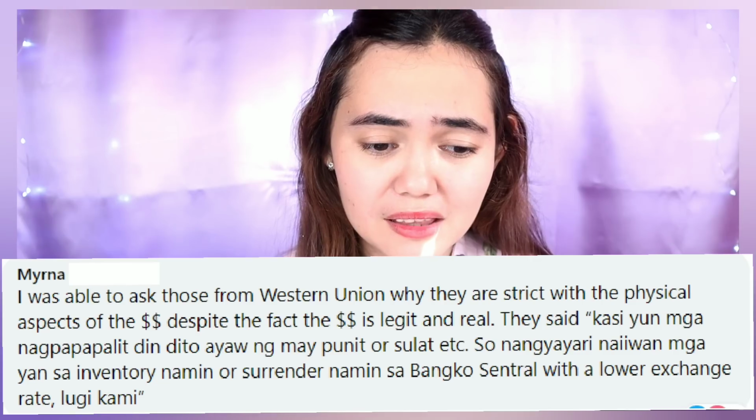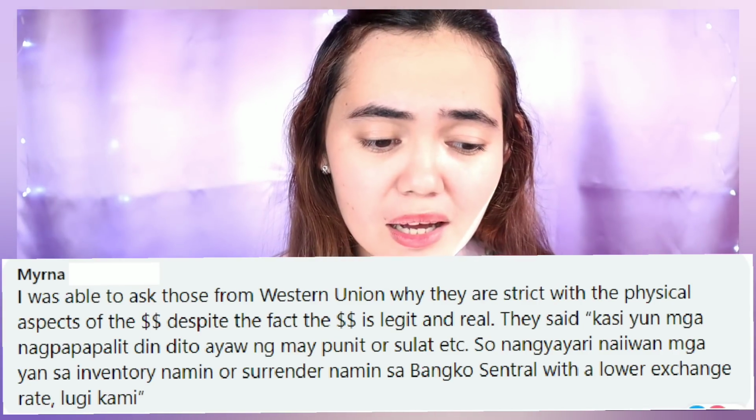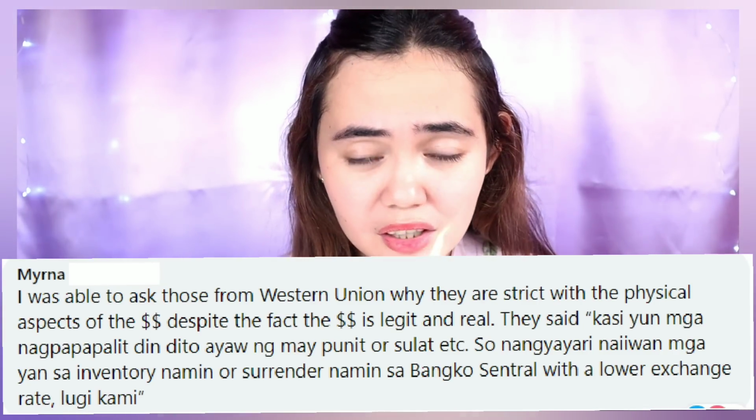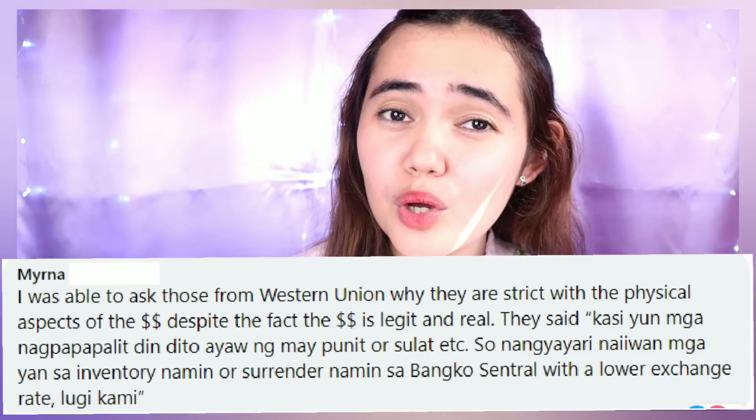And some people may wonder, well, this crumpled $100 bills is accepted in the USA. Why wouldn't they accept it here in the Philippines? So there are many reasons. First and foremost, remember that we use Philippine currency here. And our kababayan shared pa nga kasi nga, according to Western Union, kasi yung mga nagpapapalit din, ayaw din ng may punit or sulat. So, nangyayari na iiwan mga yan sa inventory namin or surrender namin sa Bangko Sentral with a lower exchange rate. Lugi kami.